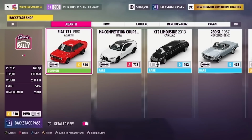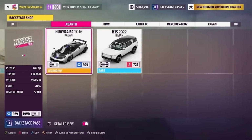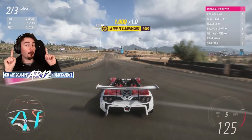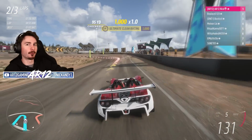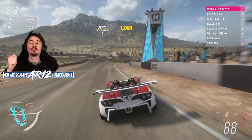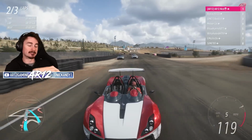The developers have shared some interesting news, though, for how the Backstage Passes work and how you can actually make some money from them. So, number one, you can only spend one Backstage Pass to get one car. So again, say the Ford GT is an exclusive car. If you have 3 Backstage Passes, you can only use one of them to get a Ford GT. You can't get duplicates of the car.